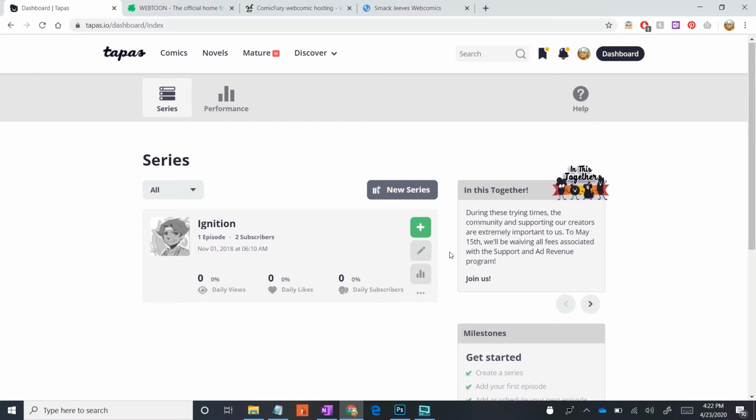So it's very straightforward. It's got a big platform already, meaning there's a lot of people on there looking for content. So it's easy to get eyes onto your work. So, a pretty good website for beginners to get involved in.